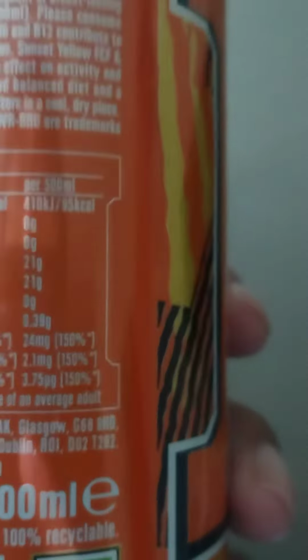I'm very concerned, it's quite high in sugar, 21 grams per can. Yes, it's quite sugary, unhealthy. Sparkling mixed flavour energy drink with sugar and sweeteners, added taurine. Made with Iron Brew Essence, which is brewed in Scotland to a secret recipe.